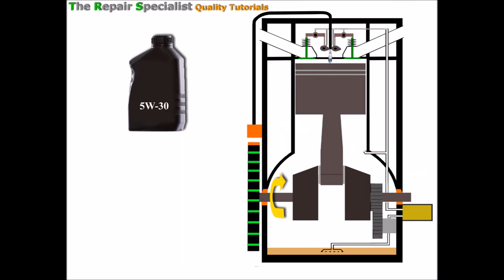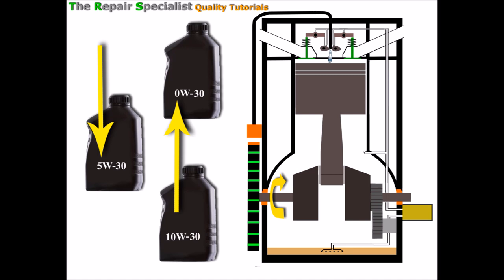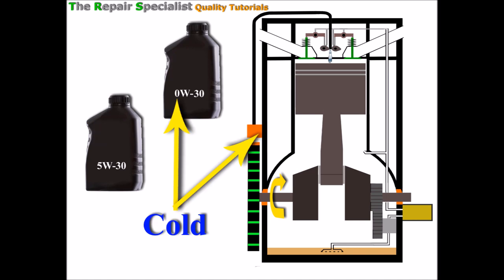So knowing that this engine now runs on 5W30 oil, let's have a look at what would happen if we put the wrong oil in. We'll take two examples here, both ending in 30, but with a different starting figure. We'll take a 0W30, and then we'll see what happens with a 10W30. First of all, let's start with the 0W30, and it's the 0W we're looking at here because the 30 is the same.